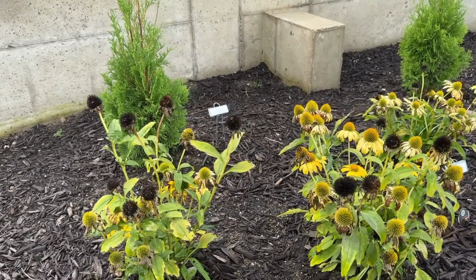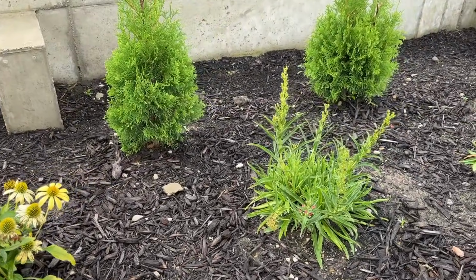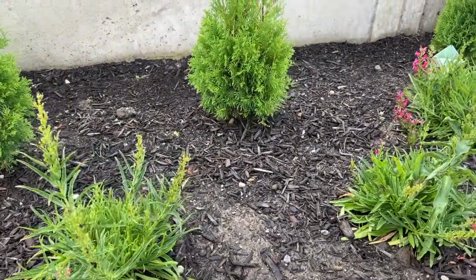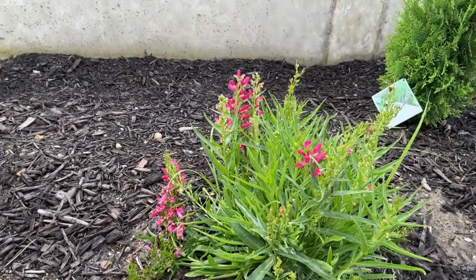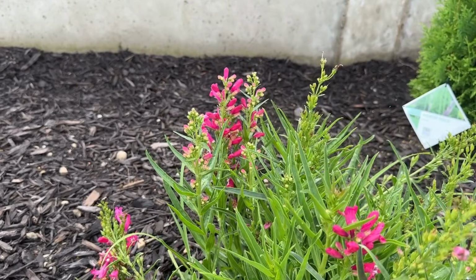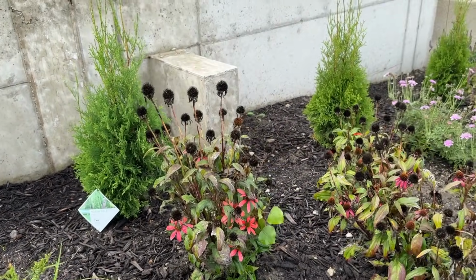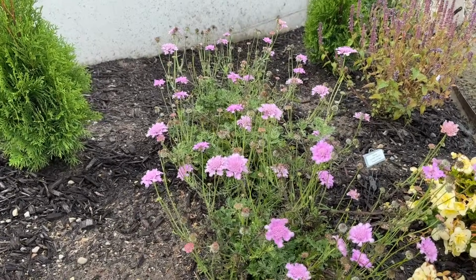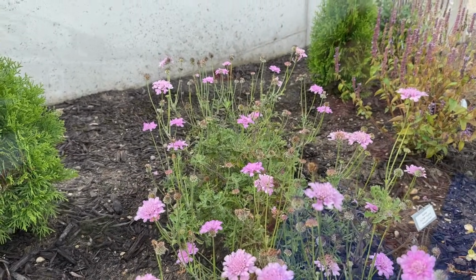Sombrero Lemon Yellow. More penstemon Rock Candy. A few flowers on here. This is the Rock Candy Ruby. Ruby pinkish red blooms. More coneflowers. And here we've more of the Flutter series. This is Rosy Pink Scabiosa.